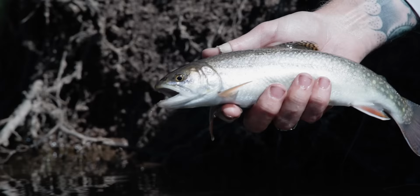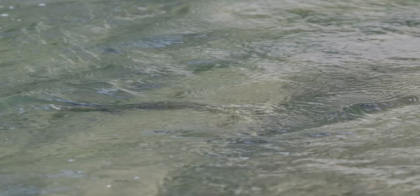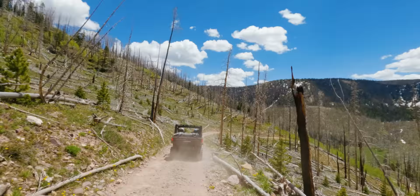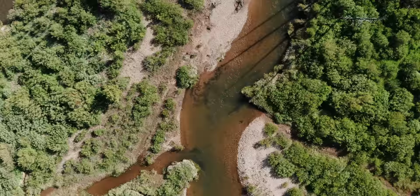There are many fish species that populate the Uintas. Most have been stocked by humans over the years, but there is one species that is truly native to this range, the cutthroat. And this is what we're after. But ultimately, our goal is to travel safely through the backcountry by staying on trails, respecting wildlife, and leaving it just as pristine for those who come after us.